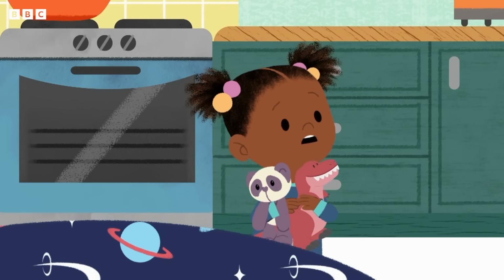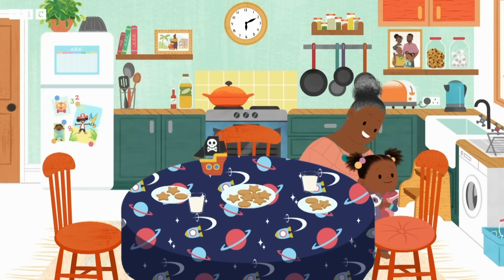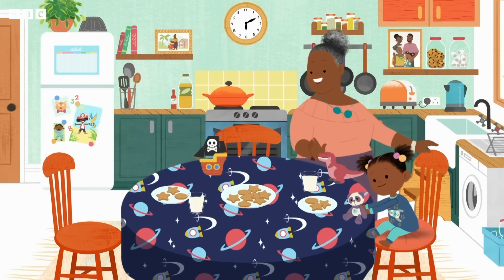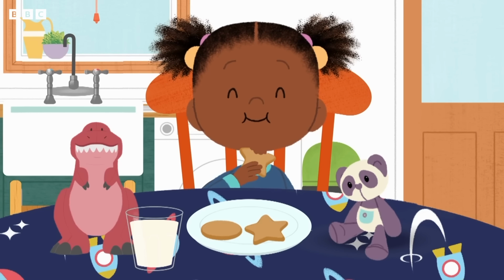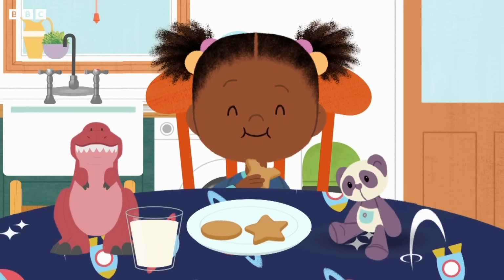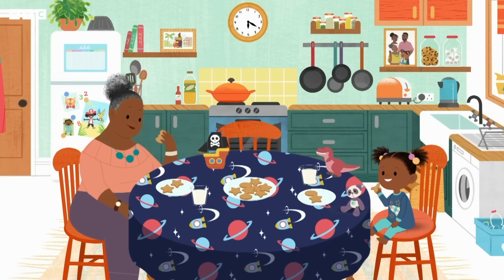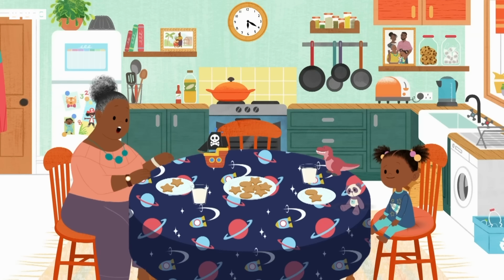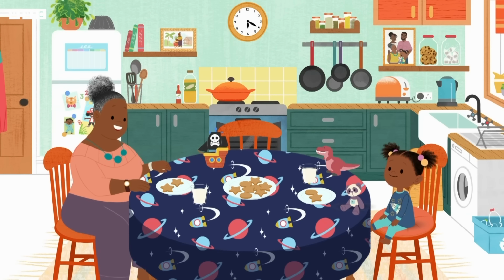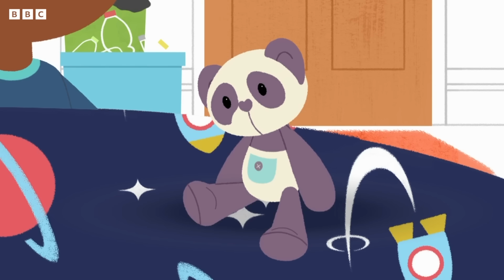What's the interesting planet, Gran Gran? Here it is. And what a great planet for a sleepover feast. Mmm, delicious. Do you have a sleepover feast every night, Gran Gran? Only on special occasions. Is this a special occasion? Oh, this is a very special occasion because you're staying here. And Panda.